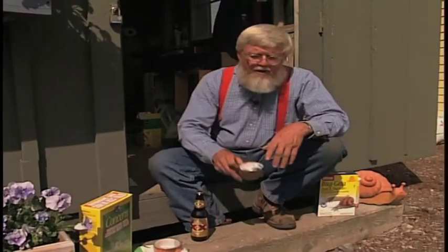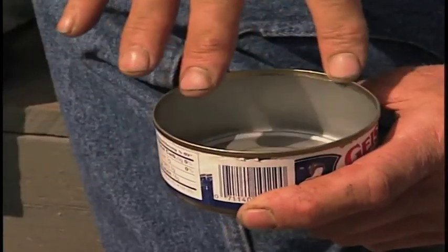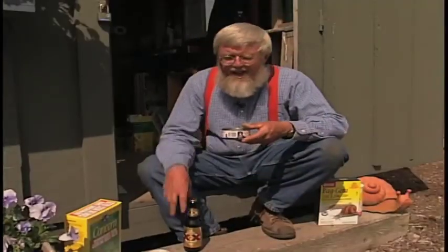Traps work too. The best known is an empty tuna fish can buried with a rim flush with the soil's surface and filled with beer. Or you can just drink enough of the beer and you won't care so much about the slugs.